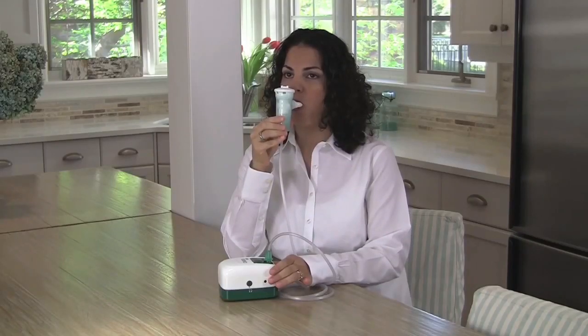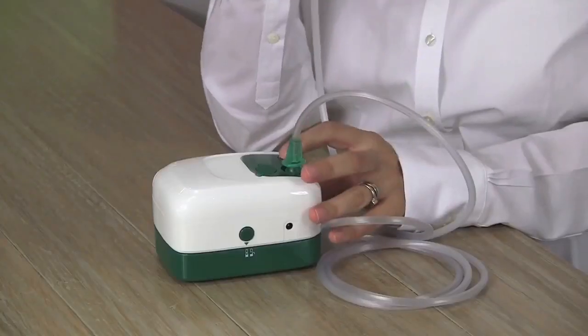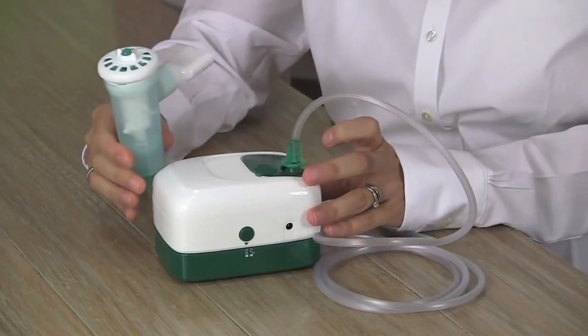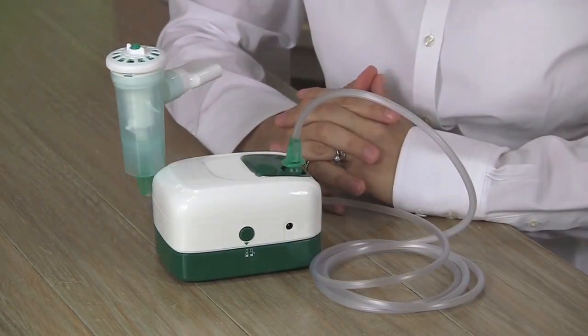Continue taking slow, deep breaths until the medication level becomes low and the device starts to sputter. This signals that your treatment is complete. Return your nebulizer to the compressor's nebulizer cup holder and switch off your compressor.